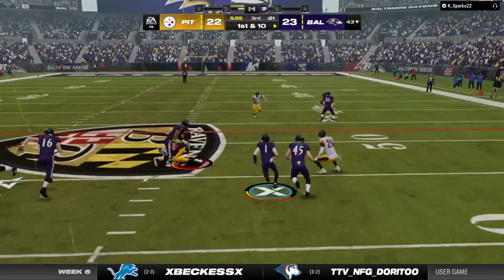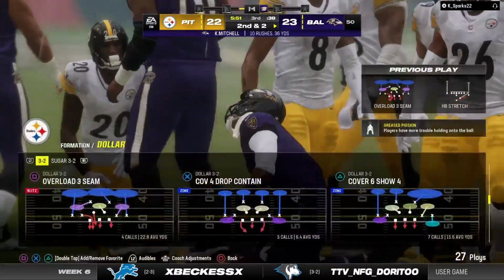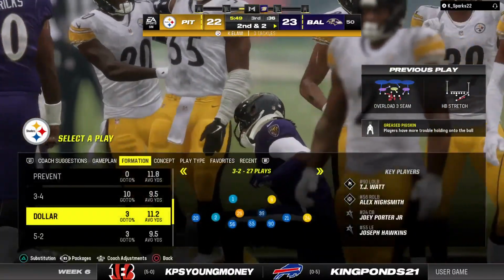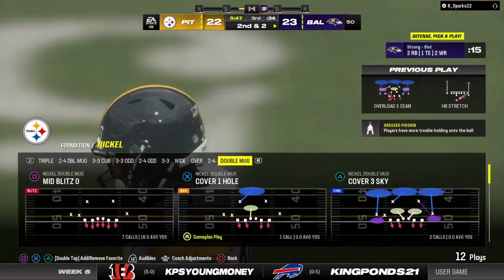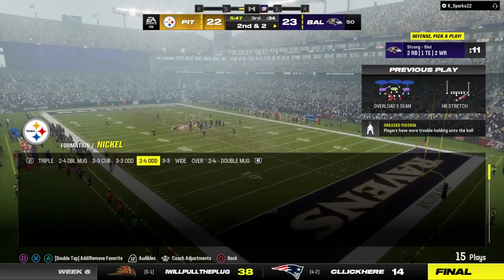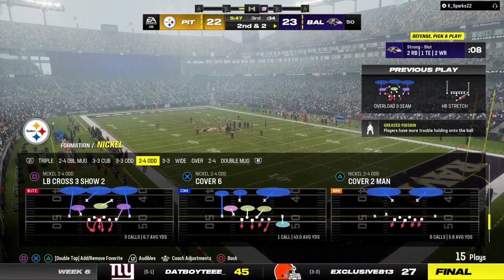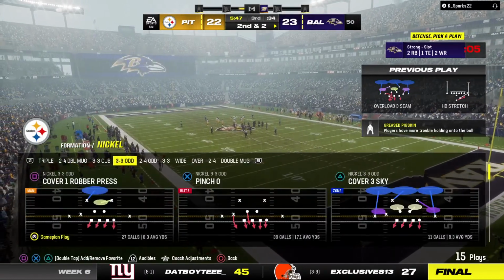On first down, they go back to Mitchell. This will be stopped about 2 yards shy of the marker. 8-yard gain, 2nd and 2. Well, you certainly have to give a little credit here because they're playing this game now at their pace. This is ball control football, sustained runs, taking their time, and making it work.